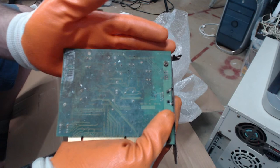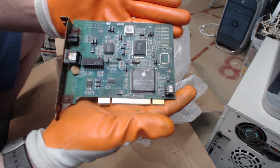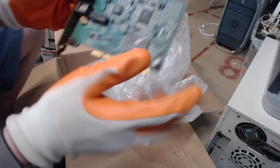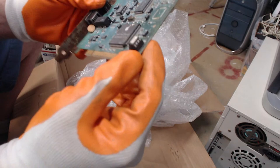I don't have one of these cards. Assembled in 1997. There we go. That'd be cool if this actually works. Yeah, I don't have one of these. All right, yeah, it's rusted to hell, but it's one of those capacitors I had to ID for Tom the other day. Help ID. Bruce did the IDing. I just took credit for it. All right, we're gonna put that aside.